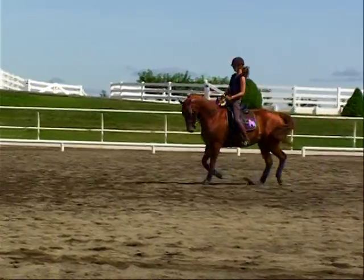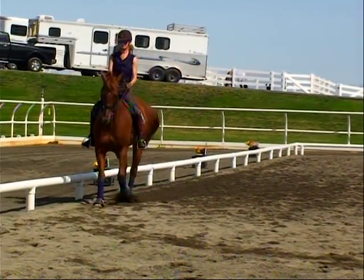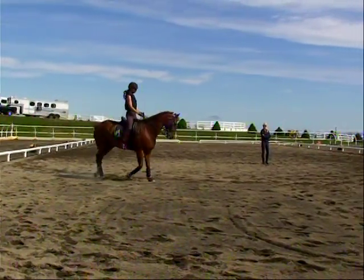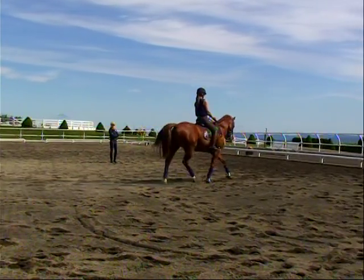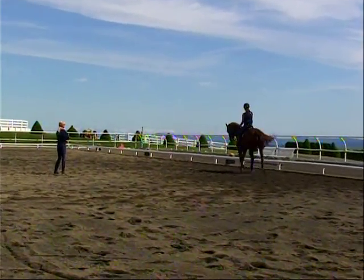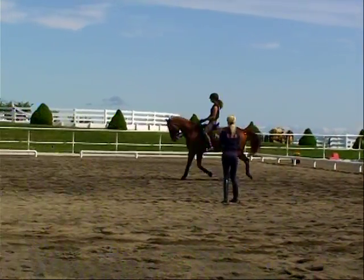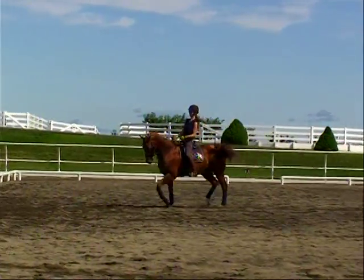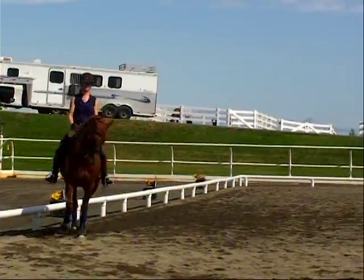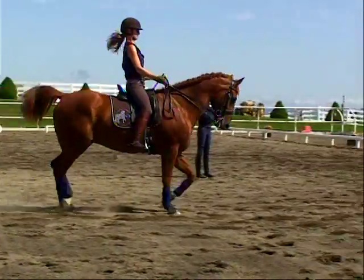Half hold. Close your legs. Hold. You can do that. Even do it. And then soften your fingers. Then soften your fingers. Good. Good girl. Lower your hands a little. And sitting trot. Good. Now, this is a horse of a million half holds. If you don't make half holds, you are not going to keep him in a good contact. So you want to keep him in a very good contact all the time.